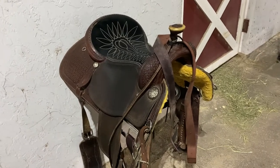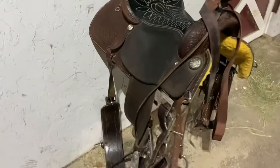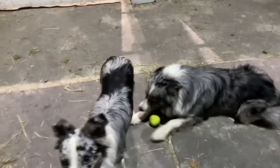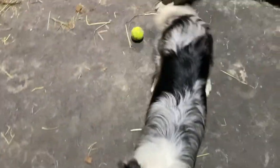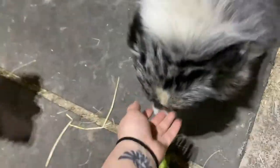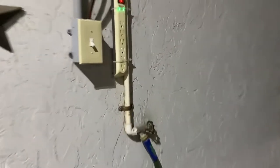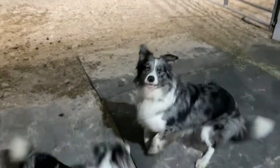Okay, so because this saddle hasn't been cleaned and oiled in a hot minute, guys, oh, you found your tennis ball, poke. Oh, that was Django's tennis ball. Oh no, oh no. Don't rip it up.